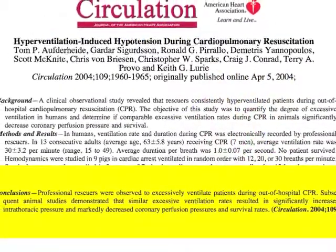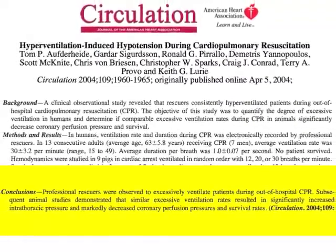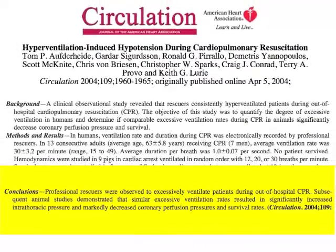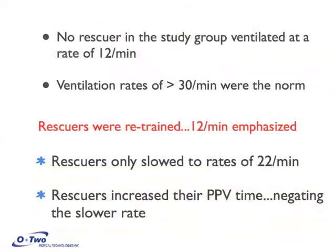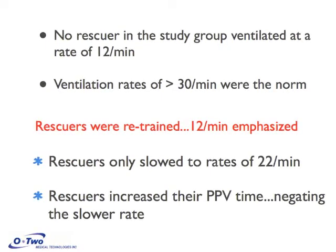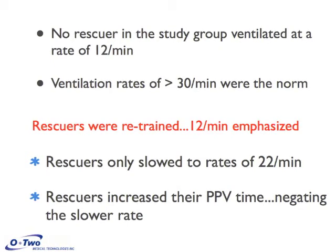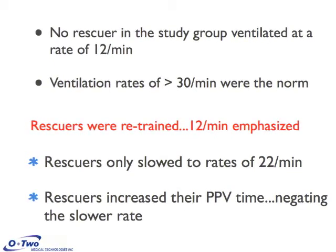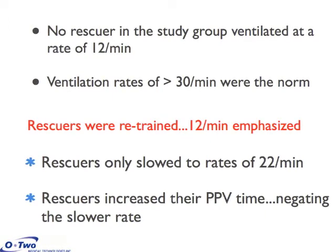One paper by Aufderheide et al., published in Circulation in 2004, helped bring the problem of hyperventilation in failed resuscitations into focus. Rescuers were studied to determine their actual ventilation rates in field practice. The observations were startling. Patients were routinely being ventilated at rates over 30 times a minute. Even after retraining, these experienced rescuers only slowed their ventilation rates to 20 times per minute.